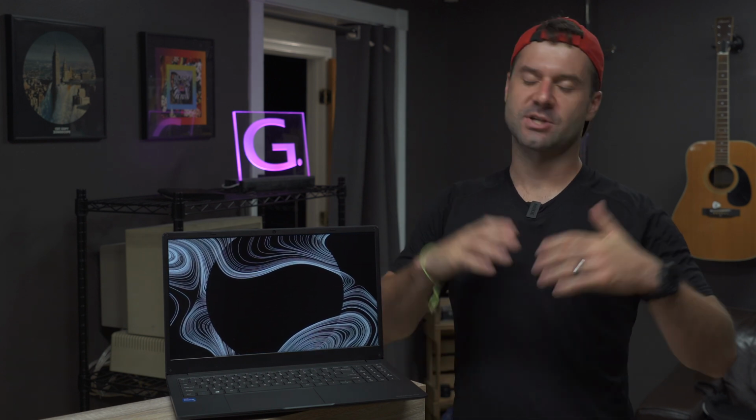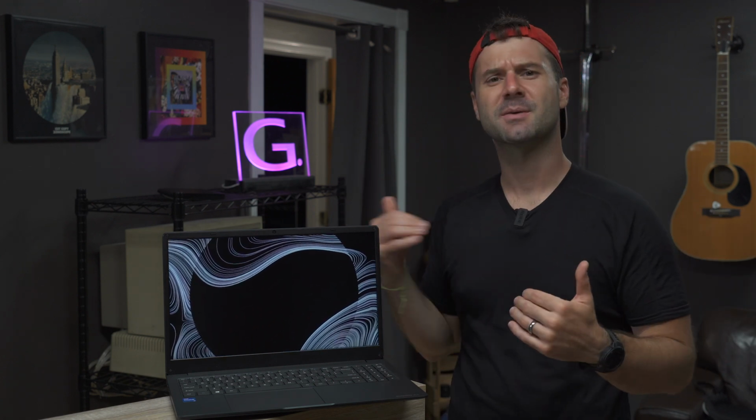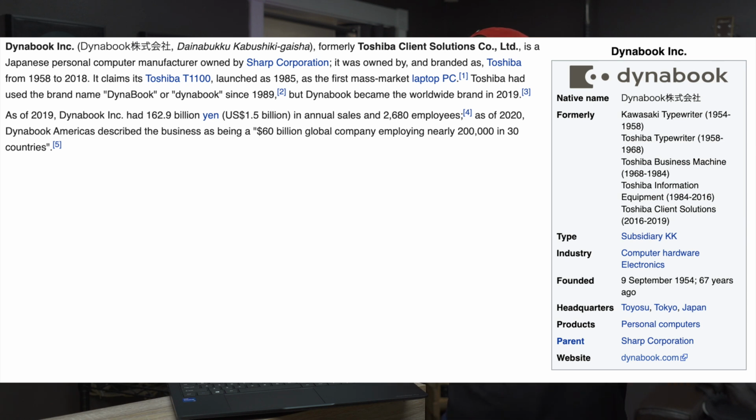Here we have the Dynabook C50-J. What is Dynabook, you ask? Who the hell has ever heard of Dynabook? Well, there's actually a long, peppered history about how Toshiba shifted over to Dynabook, but suffice to say, Dynabook is carrying over the Satellite Pro laptop name. They're continuing with it. So think of it as the new Toshiba.